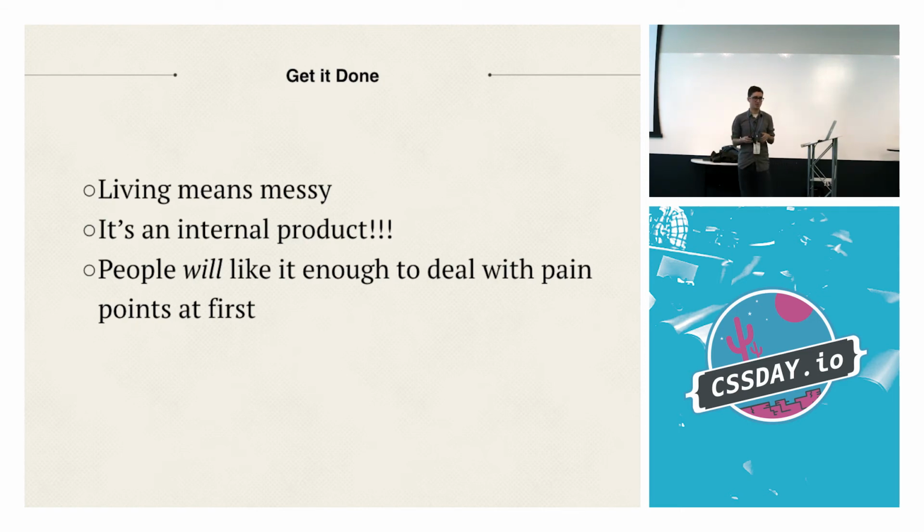And just remember that you're probably building it internally first, and it's okay if it's messy. And people actually do like it once you get it up. It's like one of the weirdest things once you get a lifestyle guide going that takes code comments and builds them to pages and takes demos and builds them into static pages.